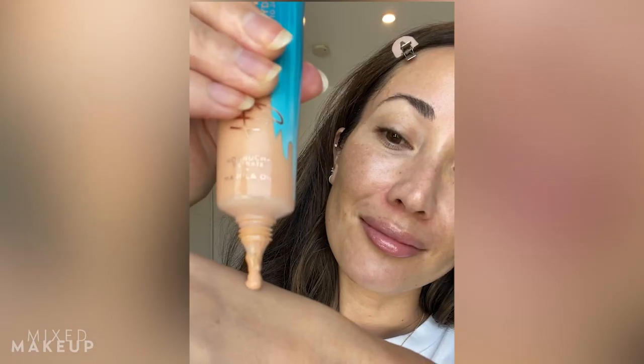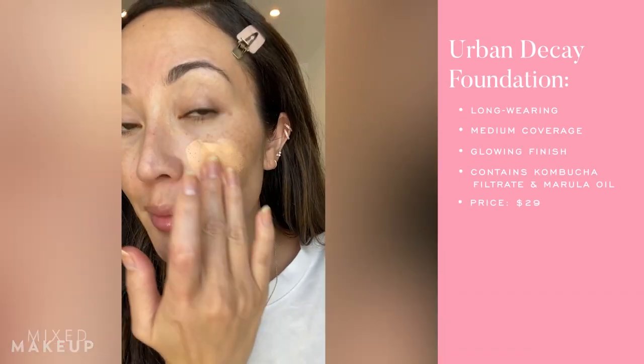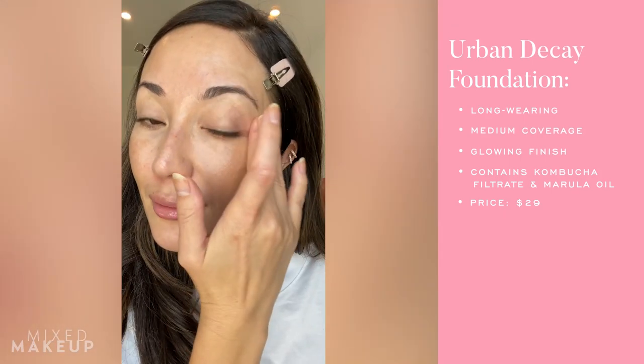If you are new to this product from Urban Decay, the marketing points for this are that it gives you glowing skin, it is moisturizing and hydrating, it has beautiful oils in it, it even has fermented ingredients in it that help to brighten your skin over time. And it's also long wearing. It's medium coverage. Even though it gives you that glow, it is medium coverage. I think this is a beautiful foundation if you like glowing skin.